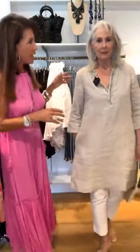I love the silver jewelry, the beading. Can you get up a little closer so everybody can see? Look at all the attention to detail on this. Perfect. And then the hat. I mean, we love a good fedora.